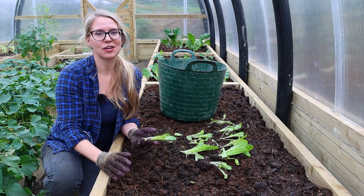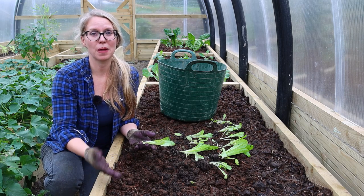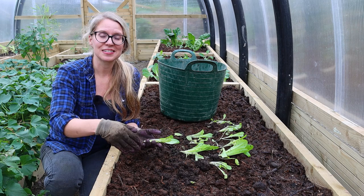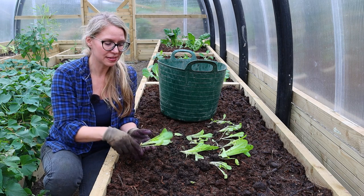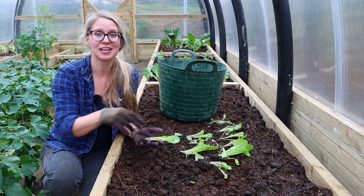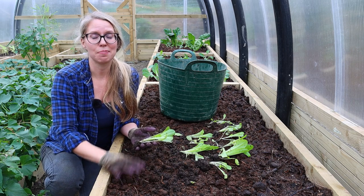I think that's one of the common misconceptions when people apply compost to beds. They think that you've got to dig through it to the soil underneath to plant your plants, and that's not necessary. You can plant directly into the compost. Plants will grow away really happily.